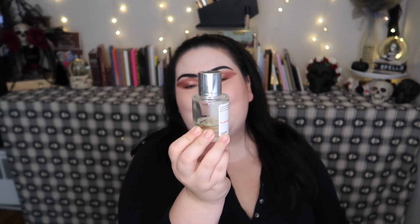I love this as just a really good everyday perfume. And then the other one that I've been loving, but I wanted to ration because I'm almost done with it. I gotta go buy myself one. This is the Floral Aldehydes, and this is actually a dupe for Chanel No. 5.